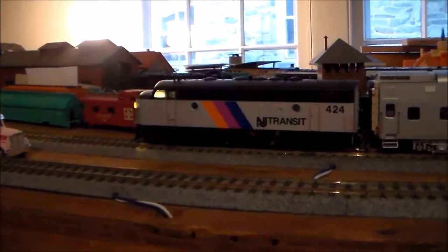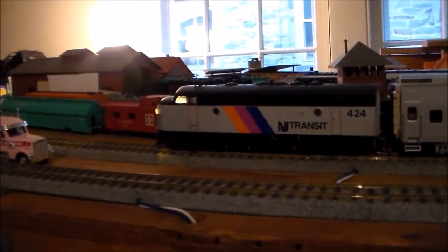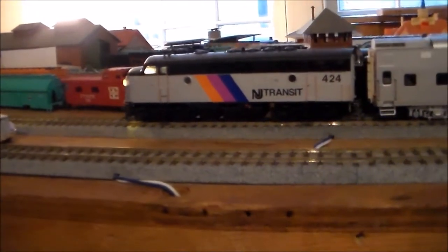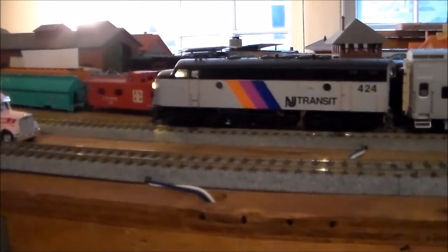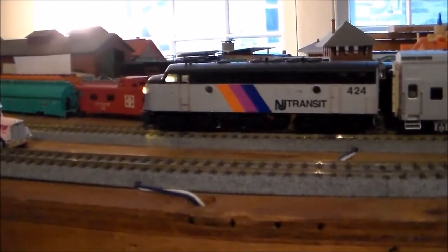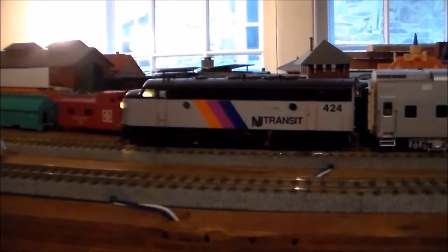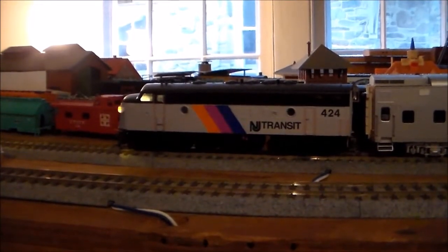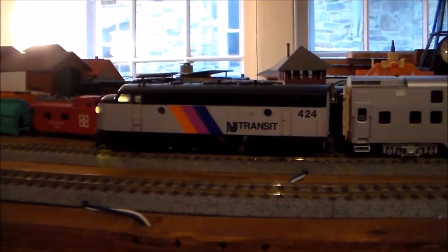Because I like these F units, I like NJT, and honestly, I don't remember the last time I saw an NJT F unit in an NJT anything in a store. I have two ALP44s, I have my E unit that I'm making now, and then now I have this. So I have four NJT locomotives in my collection. I eventually definitely want to get the Genesis units, and then I want to get the cheap 40PH-2, but that's not a big deal right now.